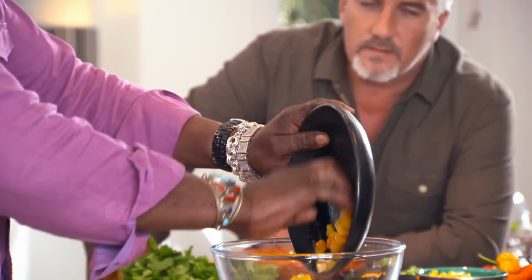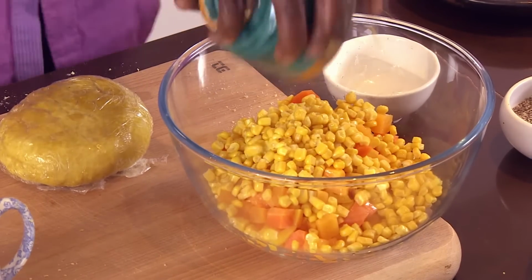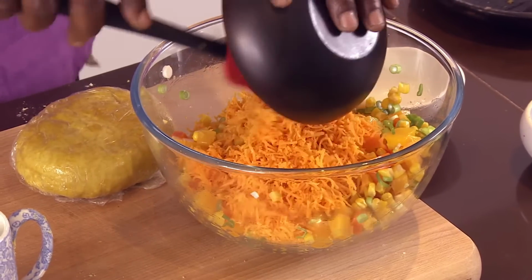We won't squash these because I think you look like a rustic type of guy. Levi adds some sweet corn, some spring onions, and some cheese. Best to use double Gloucester because again, we talk about sunshine patties, so the colors are just so vivid. I think it's brilliant.